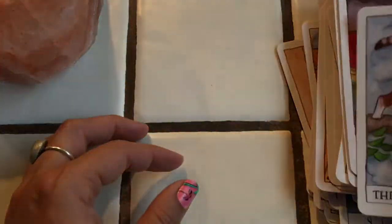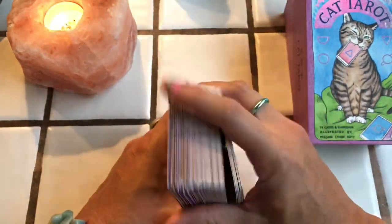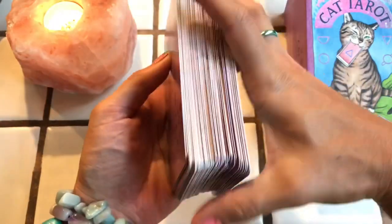All right, and we have the hangman. All right, so I'm just going to give these a little shuffle. I'm going to pull a few cards just so you could see how I read with it. I'm not really asking any question, just something general for anybody who's watching or anybody who watches this in the future. So let's just pull a few.